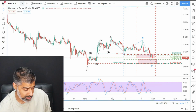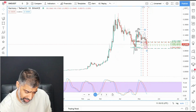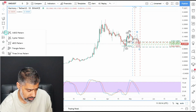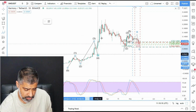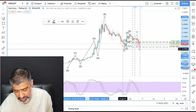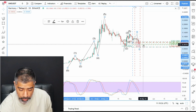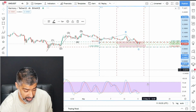If we just look at it back on a daily chart, so you can get a summary of this. I cleared the data earlier, but it looks like we've done a nice 1, 2, 3, 4, 5 over 1, a nice A, B, C correction for a 2. And now on a micro scale, it looks like we've done a micro 1, 2. So what would be a good entry point? Just high probability stuff here, guys.